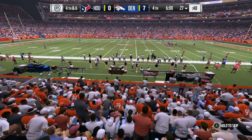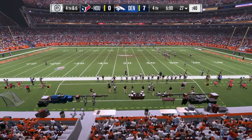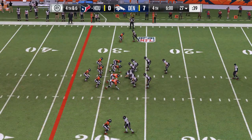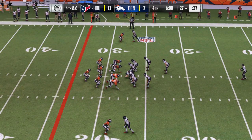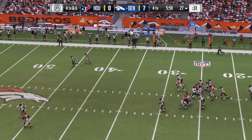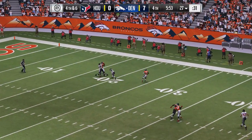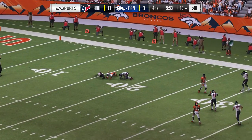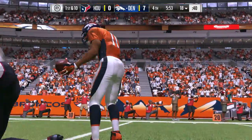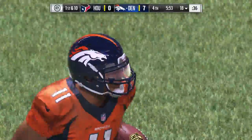Here's Shane Leckler now. Welcome back now to Denver. It's Texans football, but they trail here as we get started in the fourth quarter. We'll call that a punt of 54 yards. Well struck. And it'll be first and 10 Broncos from deep in their own territory.